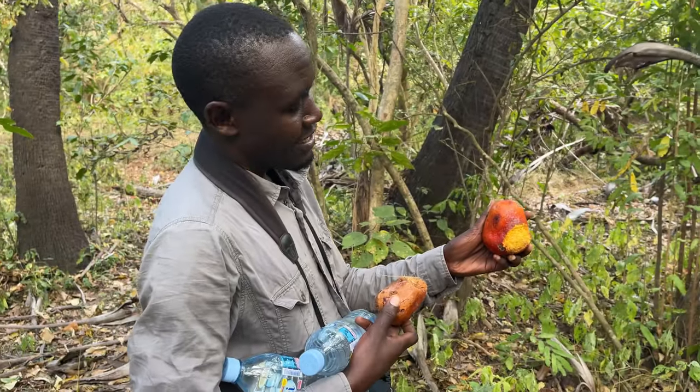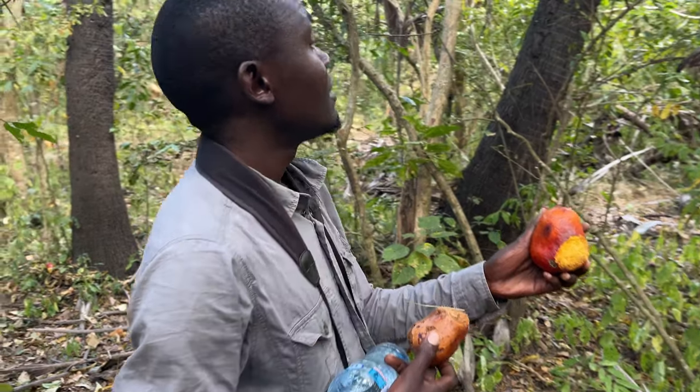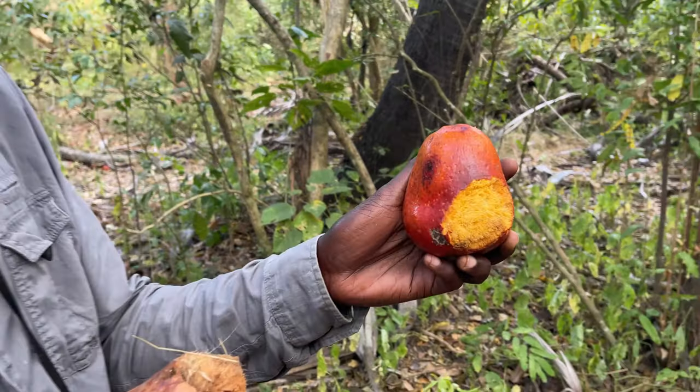This is the doum palm. Yeah, doum palm. It's this one. We call it Borassus palm. We have Borassus palm, and this is the doum palm.